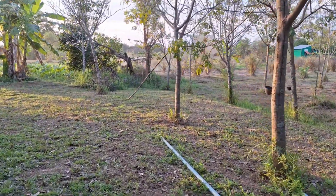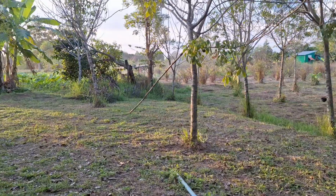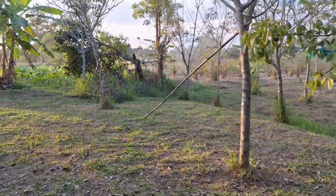Okay, so I was inside, guys, putting together some video clips on the computer, and I heard this noise. Can you hear it? Yeah, that's the cultivator working.